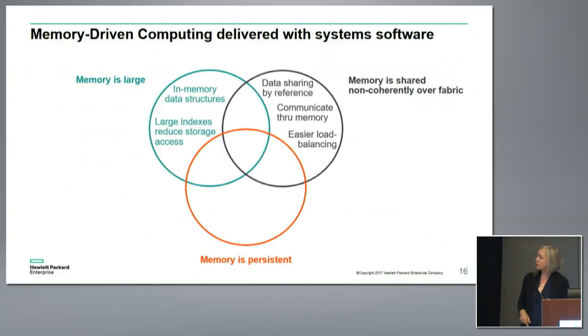This also enables multiple processors to communicate through the memory. One writes to the shared memory, another one reads from it. And it enables easier load balancing. No longer do you have to copy data in order to reassign work from one processor to another. You simply pass a reference to where the data is, and the other processor can take over the work that was previously done by an overloaded processor, and balance the work more easily and much more quickly across these multiple nodes in the system.